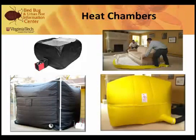Here's something that will work. I would recommend buying a heat chamber and keeping it on site. So if people need to heat, let's say, a couch that they found or got from their friend, and they want to keep it and move it into their apartment, you can put it inside of this heat chamber and heat it up and make sure that it actually gets to temperature. This yellow one here is about $6,000.